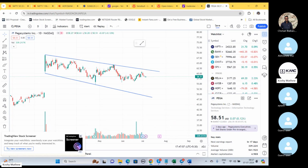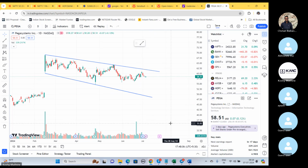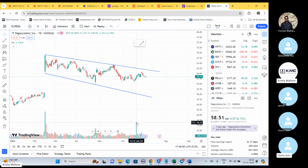And look at the volumes. Another thing you have to look at is the volumes. यहाँ पे अच्छा volume आया. इधर got a good volume, means some big player has entered here. Yeah, वो अच्छी बात है. But let's see what it does here.